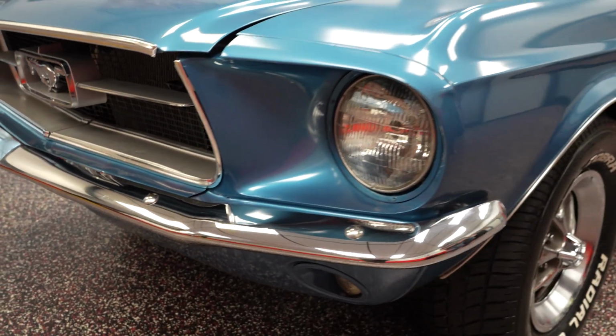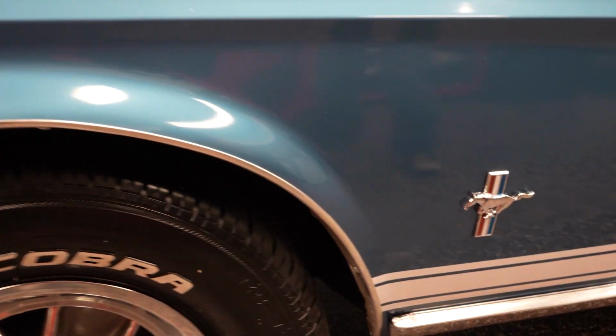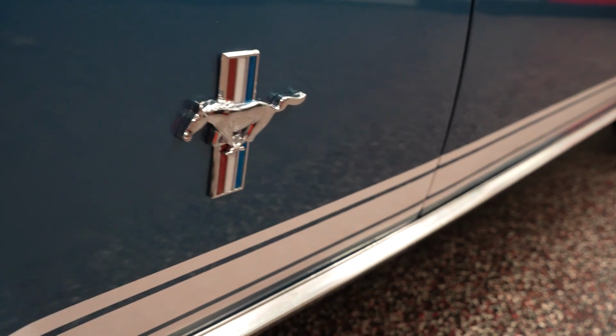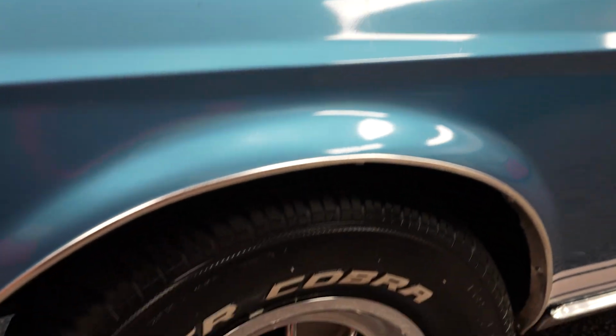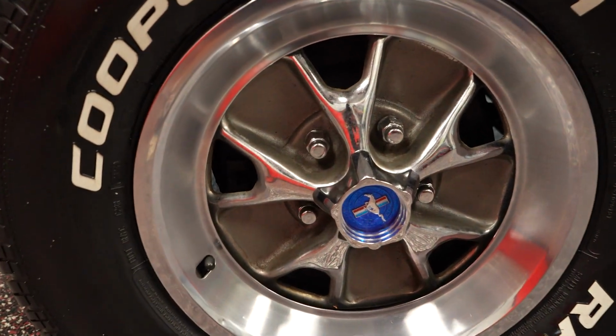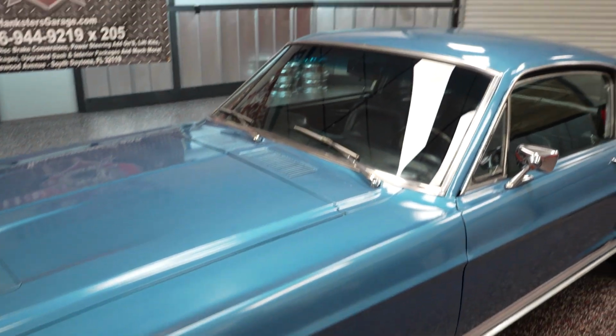Let's look at the driver's side front fender. So the paint, real nice around your wheel openings there, down low. The white vinyl stripe there above the rocker. It's on the fender, door, and the rear quarter there. That all looks to be in really good shape. Your Mustang logo there, that's in great condition. Blue Mustang center caps on your wheels. Beauty rings, raised white letter Coopers, 5-lug pattern there, chrome lug nuts. Just a really nice looking wheel for this car with the raised white letters. Really makes the car look outstanding.